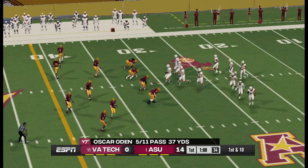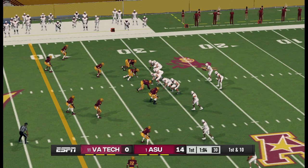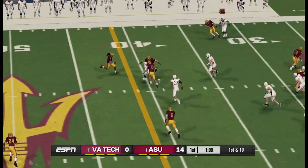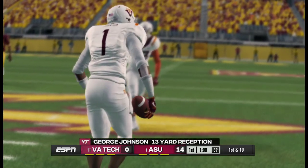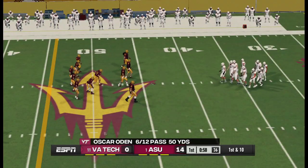As Oscar Oden's over the middle for first down yardage. 1st and 10 from the 31. Oden drops back. He's throwing it over the middle again. Finds his man again, George Johnson, for 13 and another first down. Way to fall forward for that first, too.